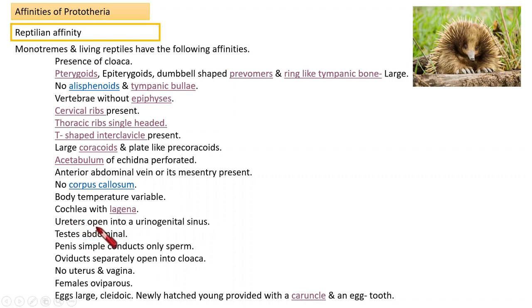Ureters are opening into the urinogenital sinus. Urinogenital sinus means it's a common opening for both urine and the sex cells. It's a common passage. So ureters open into a urinogenital sinus. Testes are present, and they are abdominal. The penis is simple and it conveys only sperm.